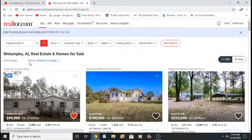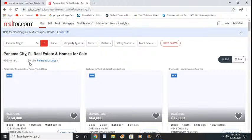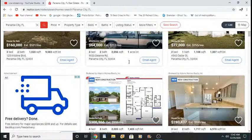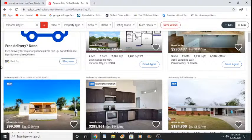Panama City. I'll tell you my honest opinion about Panama City. Traffic. No me gustó eso. That's my personal opinion about Panama City. Traffic. I don't know if it's a good investment. That's the thing. I don't know how the market works out here. It could be a good investment. It's a very high dollar property.